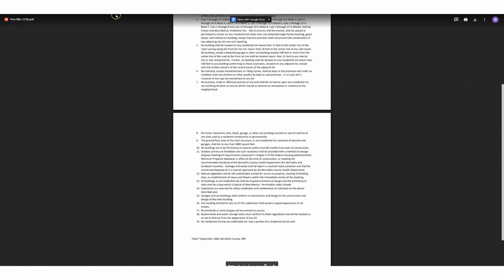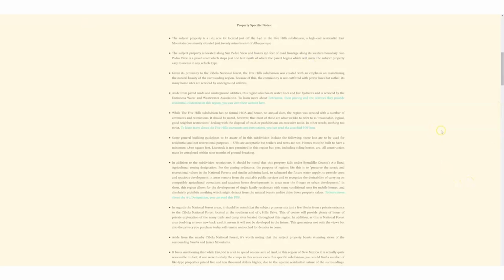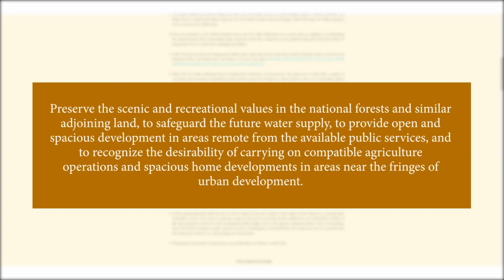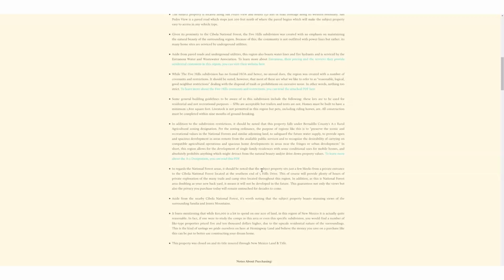Of course, the covenants are one thing. In an area like this, the zoning is another very important thing to familiarize yourself with. Here on the table, we've got a link. Bernalillo County defines this region as an A2 rural agricultural zone, and per the zoning ordinance, that is, quote, to preserve the scenic and recreational values in the national forests and similar adjoining land, to safeguard the future water supply, to provide open and spacious development in areas remote from the available public services, and to recognize the desirability of carrying on compatible agricultural operations and spacious home developments in areas near the fringes of urban development. That very well defines the East Mountain region.